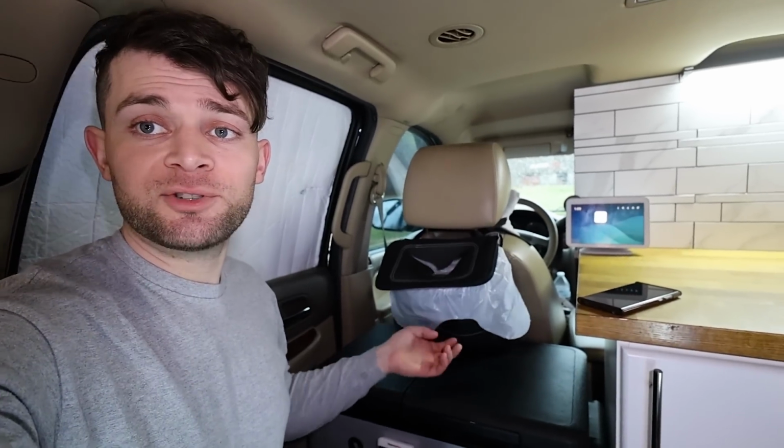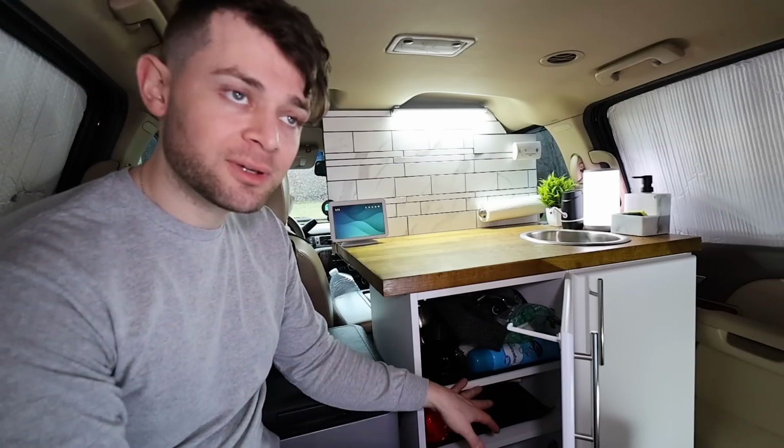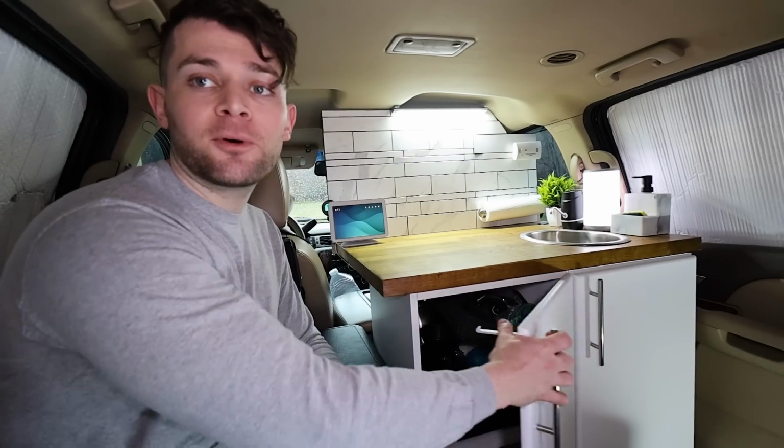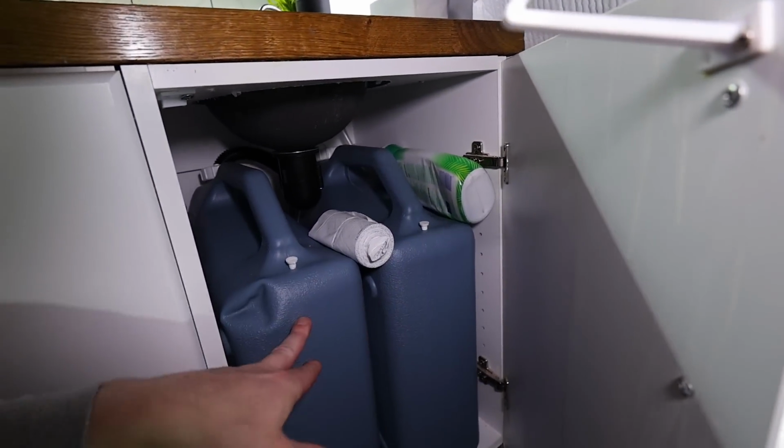Moving forward, there's a trash can here, and obviously the highlight of the camper, which is the kitchen. These are actually just wall cabinets. One is dedicated for cutlery and the other one is dedicated for the water system. We got 2 6-gallon tanks. This is fresh, this is gray.